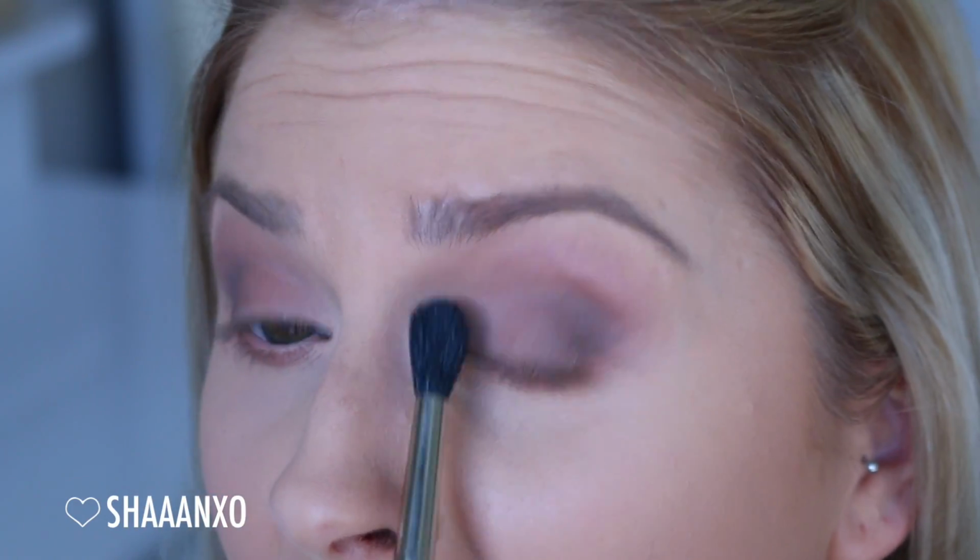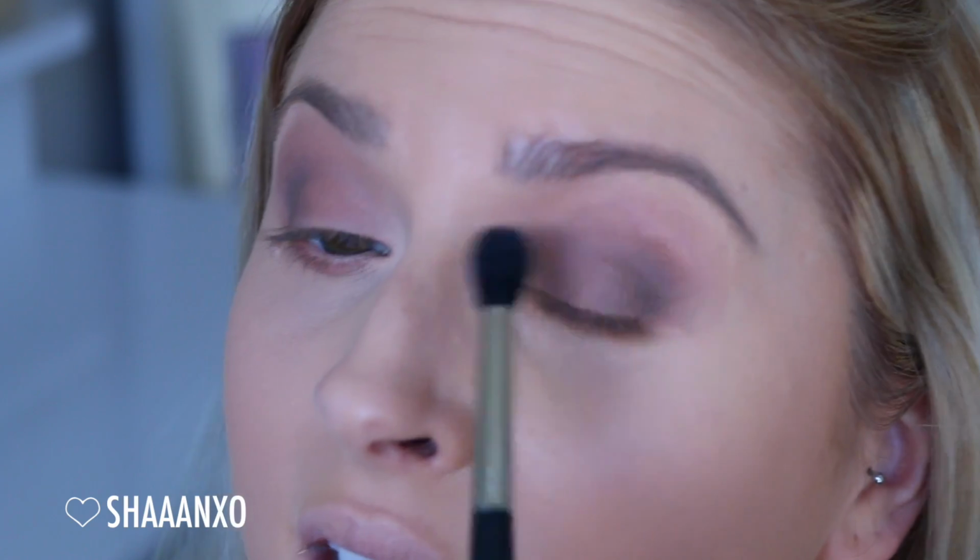Alright, so the eyes are done. There's a piece of glitter, I just saw it. Where did that come from? I can't even find, there it is. I could not have glitter in my matte eyeshadow look, even if it's one speck. Glitter is like the herpes of makeup.